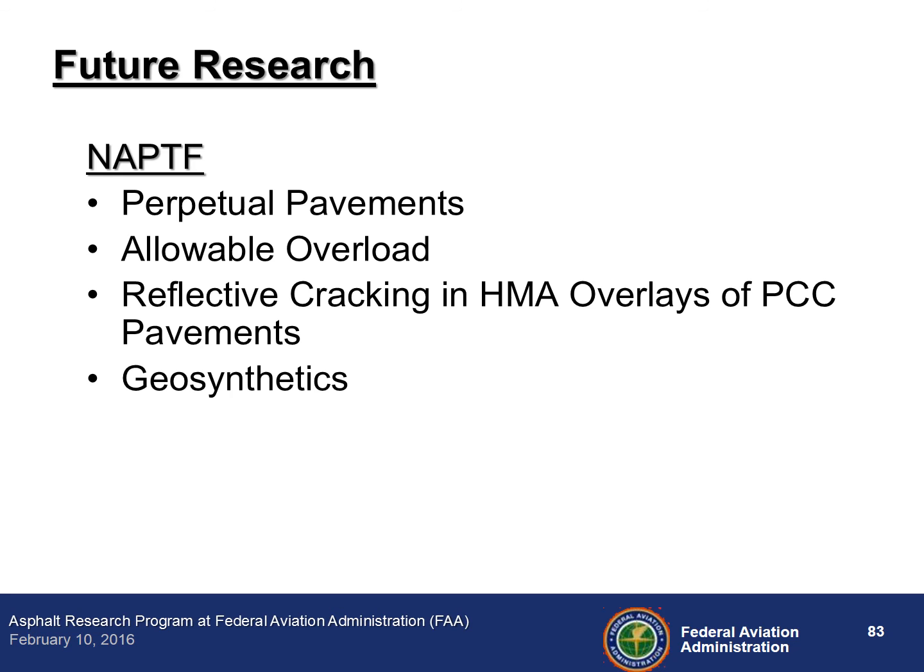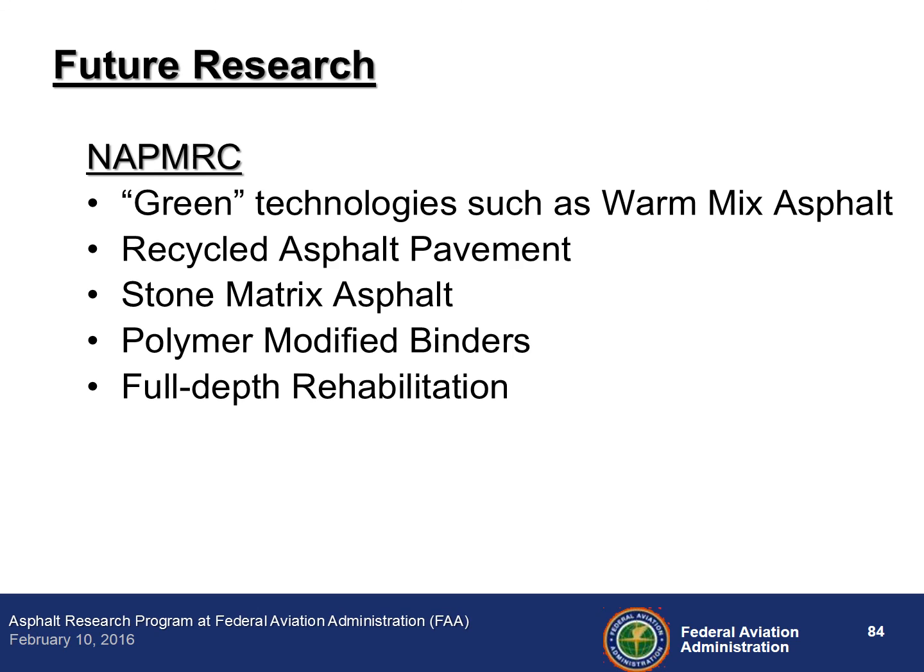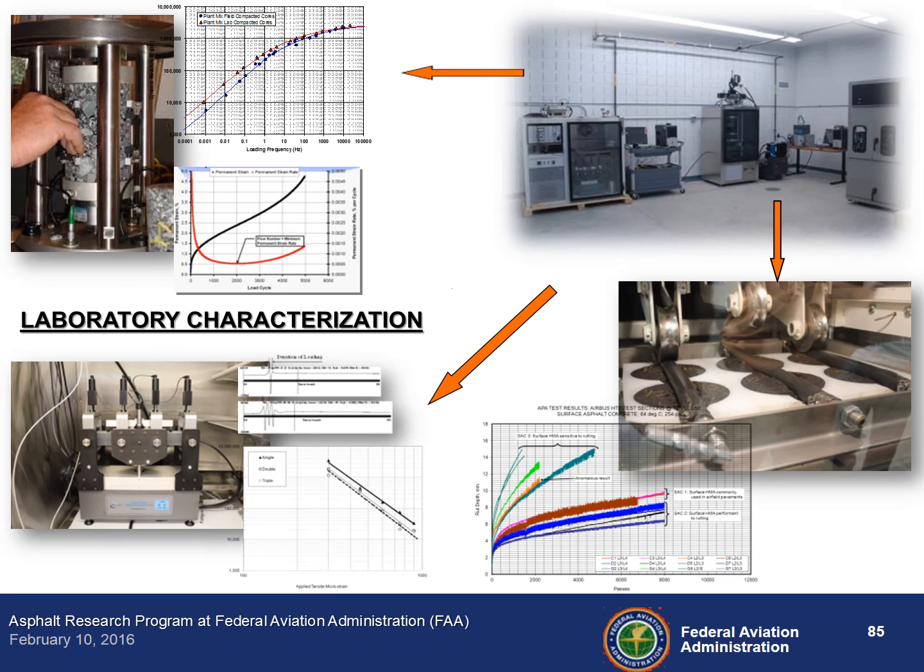So we are doing these tests in the test facility, and University of Illinois is doing finite element modeling using generalized finite element methods to come up with a procedure that can be installed within our design procedure. And also look at geosynthetics used in airport pavements. And for NAPMARC, the new facility, we are looking at evaluating more green technologies such as warm mix asphalt, recycled asphalt in hot mix, stone matrix asphalt, quantify the benefits of modified binders, and full depth reclamation or rehabilitation.